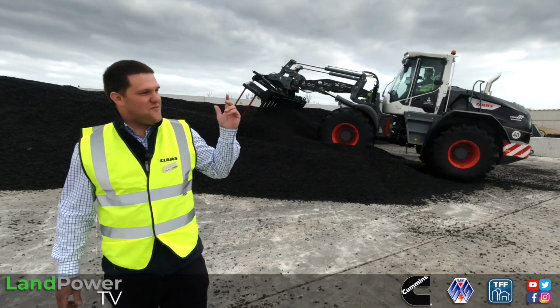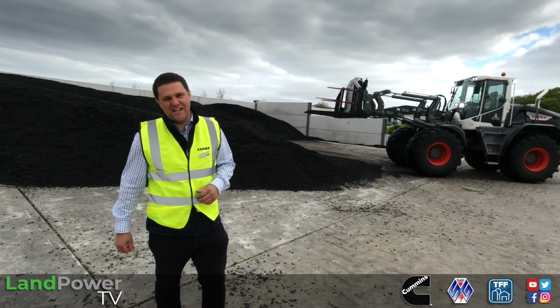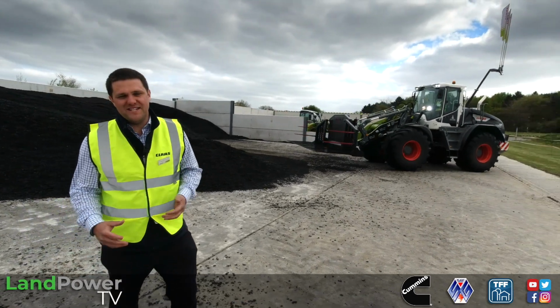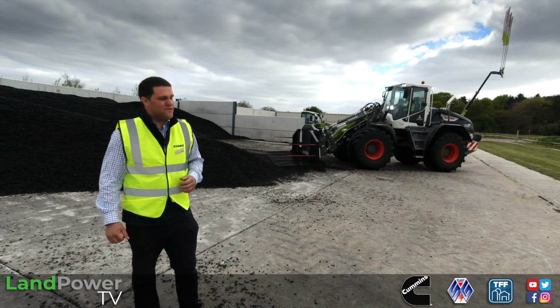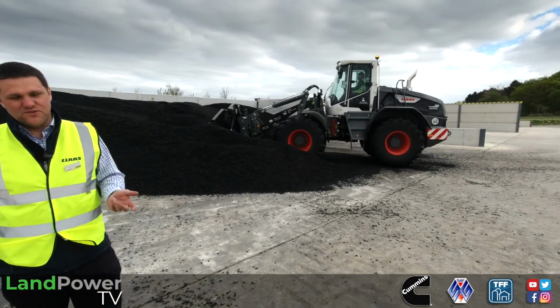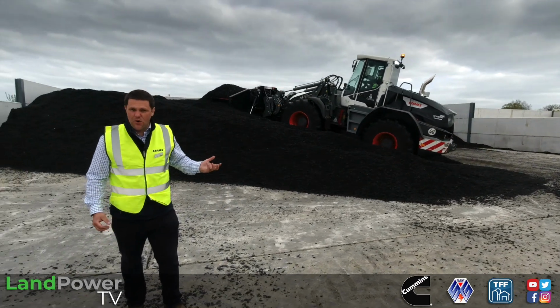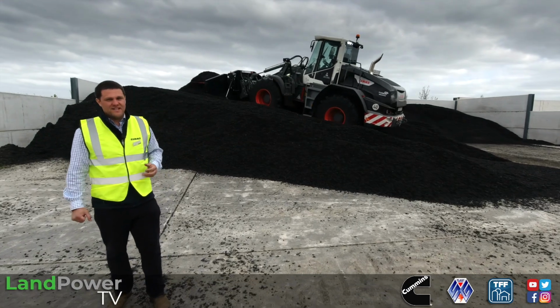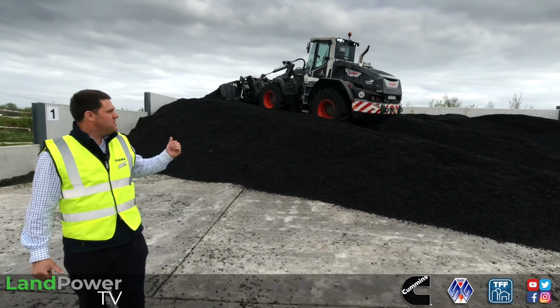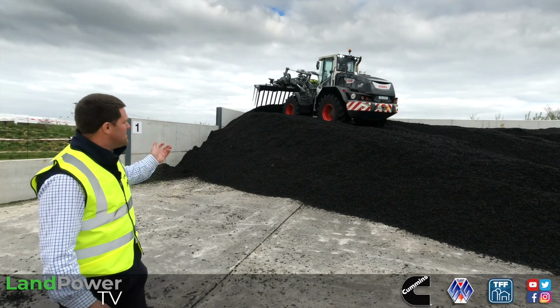So this is the new flagship for the mid-range Taurion. It sits above the standard 1511. The 1511P is 1511 power. Physically the chassis is very similar. It's just more power, 228 horse compared to 188, and a bit more torque as you'd expect. Same engine, just turned up. But the biggest difference, as well as the power, is the ground drive system and the hydraulic system.